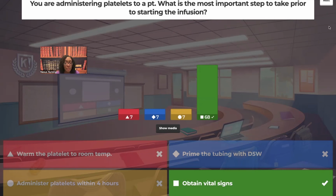Next, administer platelets within 4 hours. That was a trick question. I tricked 7 of you guys. It's not platelets, it's RBCs. Packed RBCs needs to be transfused within 4 hours. And the reason it needs to be transfused within 4 hours is because anything past that, the risk of bacteria growing has increased. But we're not talking about red blood cells here.